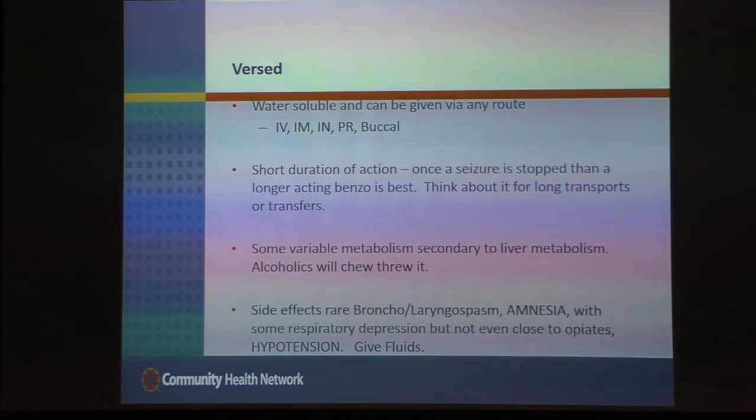But amnesia is huge and probably a good thing. They won't remember us taking them in. They can't write our name down. And hypotension. So they do get hypotensive. So if you've got an old grandma that you're giving benzos to, Versed to, suspect that you're going to be hypotensive in a little bit. It's just like fentanyl in that respect. So start giving fluids. Some respiratory depression, but not even close to opiates. You can give 15 milligrams of Versed, and they tend to continue to breathe. That's the only thing that's on board.